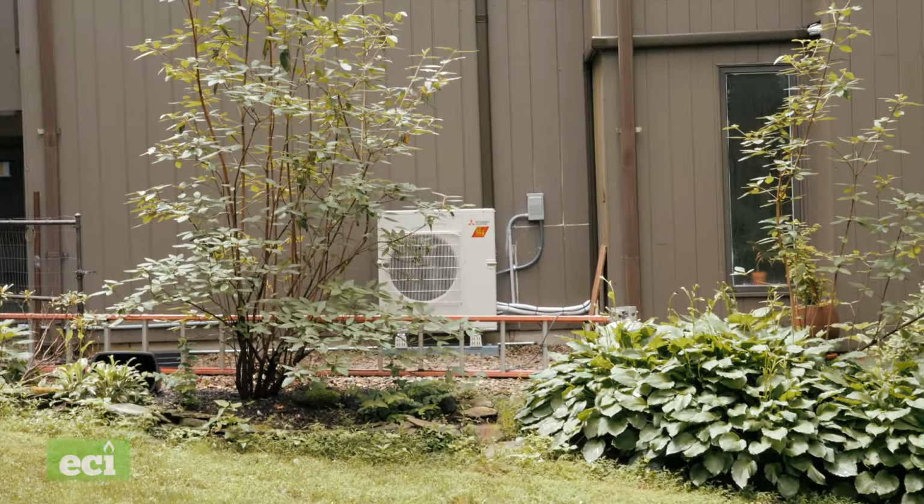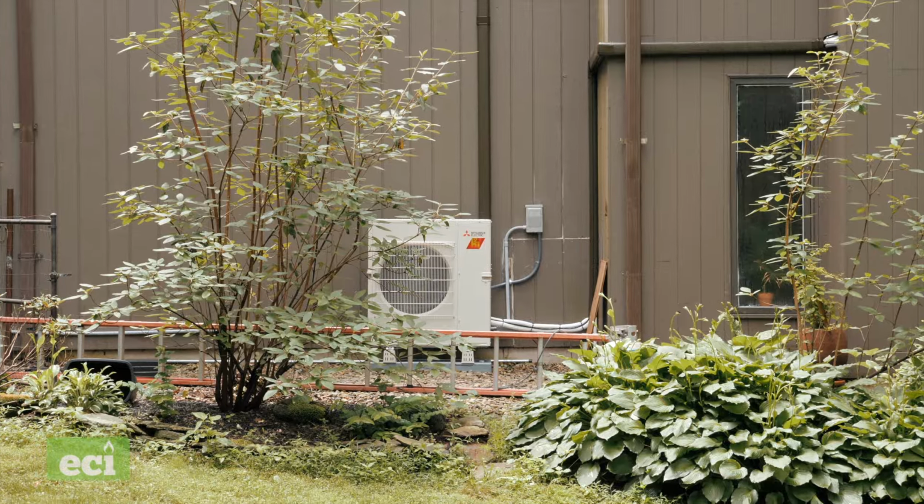It's rather on a large size, but this is the Hyper-Heat unit that is capable of doing the magic of getting down to -13 and can provide you 100% of your heating. If it ever gets down to -13, I'm leaving. I'm going back to England.